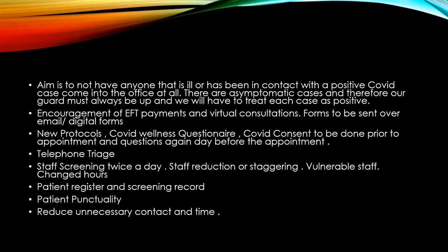There are asymptomatic cases, and therefore our guard must always be up, so we have to treat each case as positive. Encourage EFT payments, virtual consultations, and forms to be sent over email and digital platforms. Even if it's just a Word document, make sure it's able to be edited, because a lot of patients don't actually have printers.